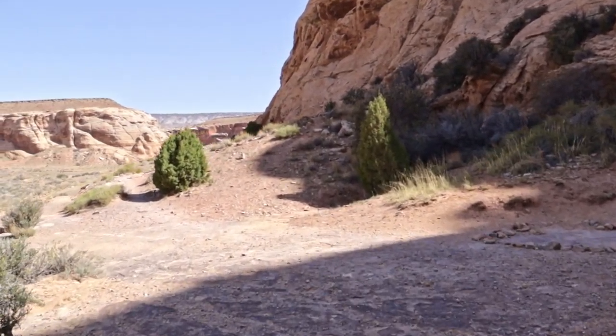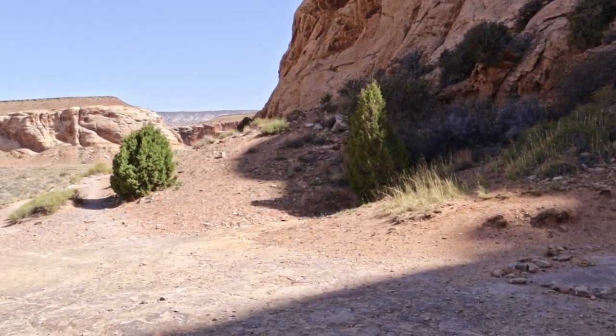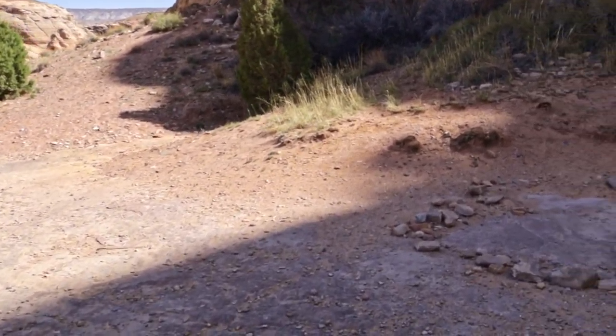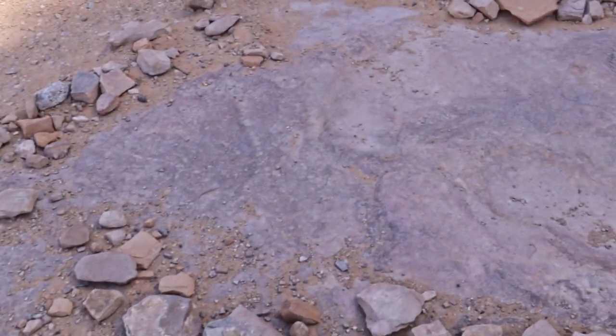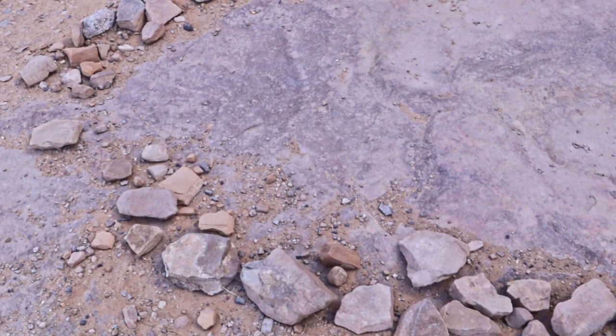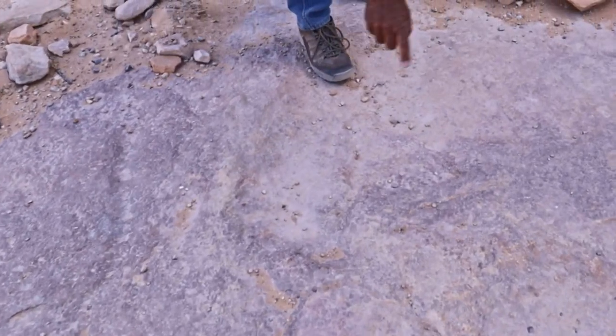What's this here, Rod? There's a dinosaur track right in there. Look at that. Look at this. There's two of them. One faintly, and then that one. Wow. This one right here, kinda. And then that good one.